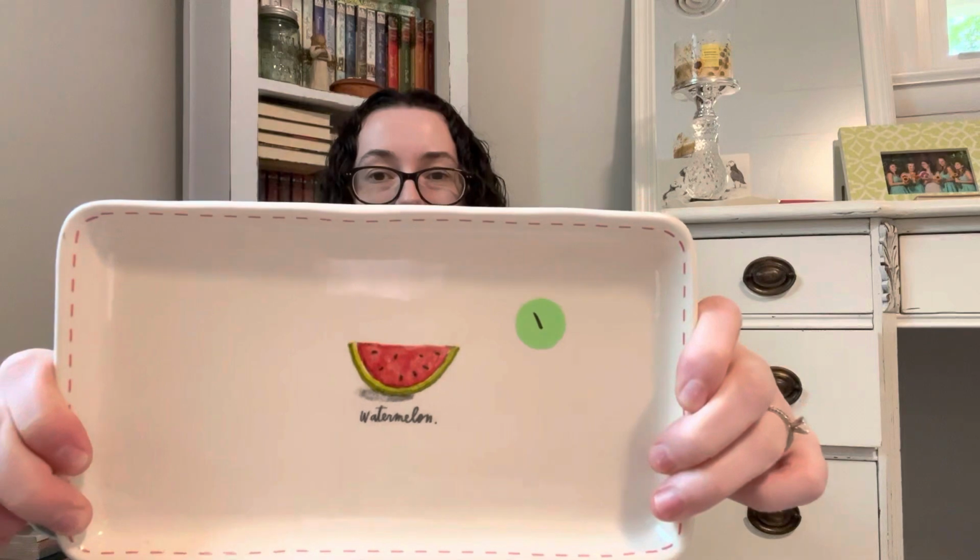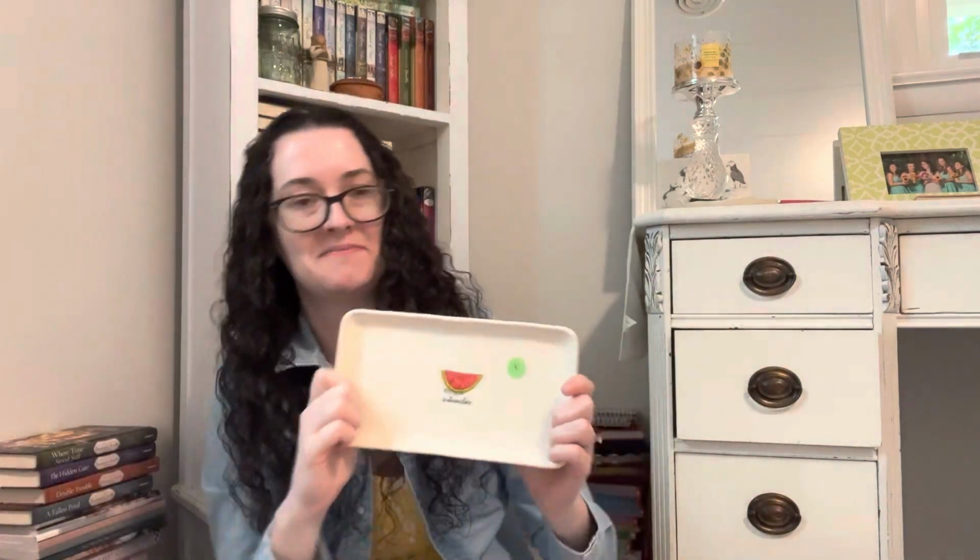I picked up this little Ray Dunn plate with a stand. So here's the stand, nothing fancy, but I love getting plate stands. And this little watermelon trinket tray still has the TJ Maxx price on it for $7.99. That has a little watermelon slice on it, and it says watermelon. I actually have this exact same one that says watermelon on it in a crock that I got at a yard sale or a thrift store years ago. Honestly, I think before Ray Dunn was even super popular, but I've had it a very, very long time.